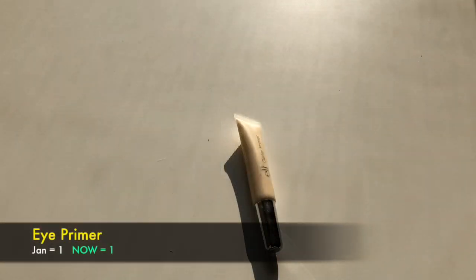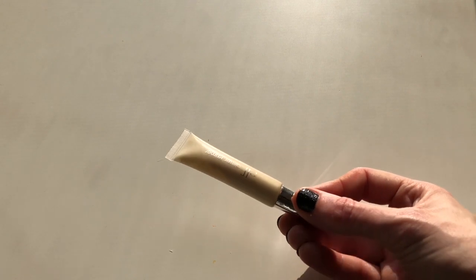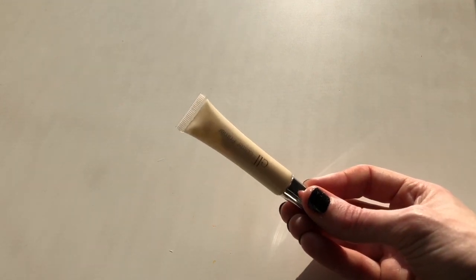Onto actual eye primers. I had 1 earlier this year. Currently I still have 1. This is the e.l.f. Glitter Primer. I only use this one if I have an incredibly glittery shadow that has a ton of fallout.